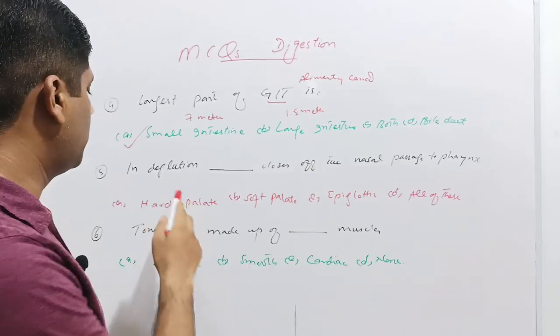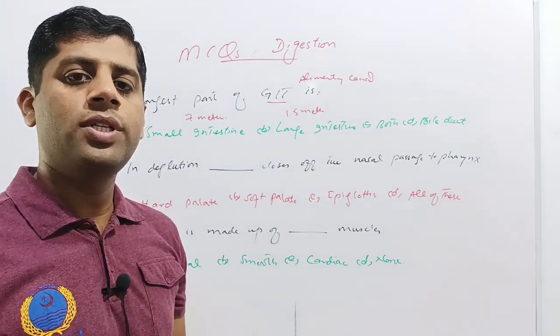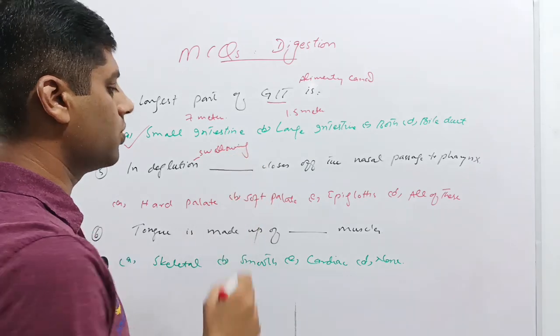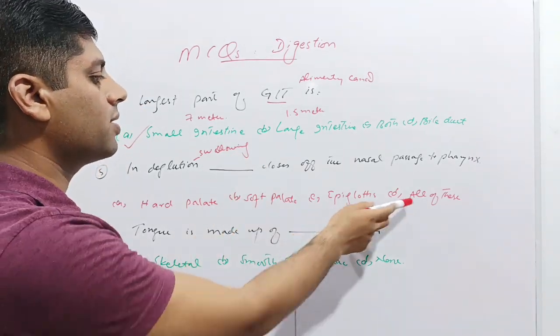Next question is, in deglutition, dash closes off the nasal passage to the pharynx. Deglutition means swallowing or ingestion of food. The swallowing process is called deglutition. The given options are hard palate, soft palate, epiglottis, or all of these.